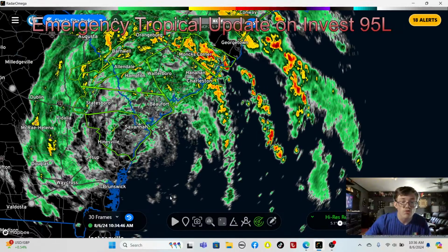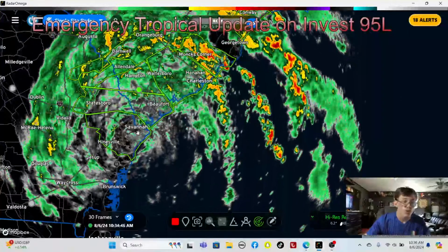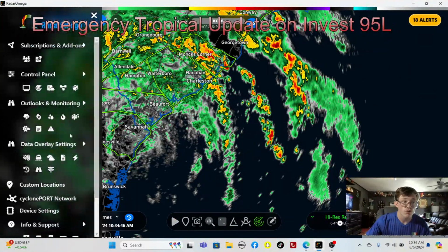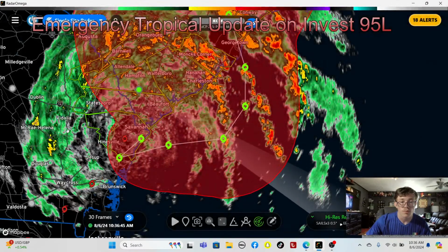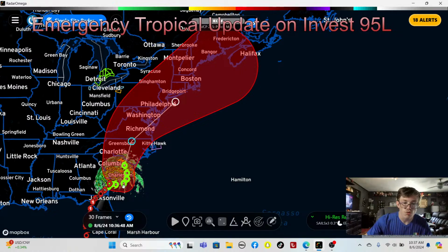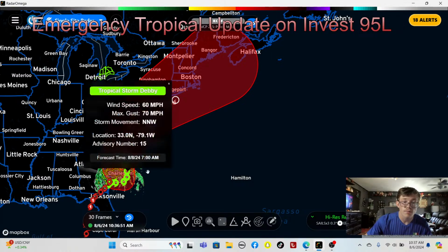So here's the Savannah, Georgia radar. You've got the center going right over Savannah right now, so some light rain, but calm in the center of the storm. Right now, it's a 40-mile-per-hour tropical storm. Let me show y'all the cone from the National Hurricane Center. It has Debbie slowing down, going right back into the Atlantic, and re-strengthening a little bit to a 60-mile-per-hour tropical storm again.